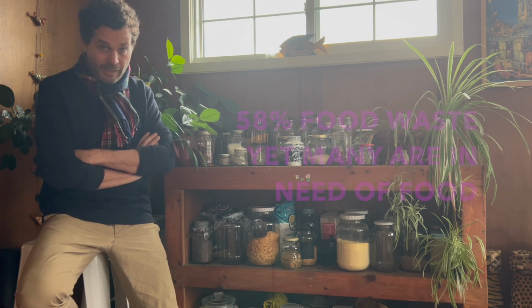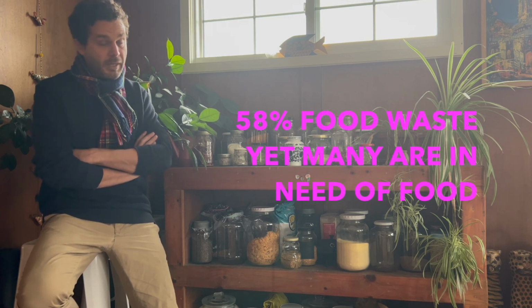One of the things that gets me mostly about this food wastage and the 58% that's going to waste is that actually we still have a problem where a lot of people are not getting enough food. This is worldwide, but even here in Canada, a lot of people are not able to afford food. It's not a small thing and it's not a joke. That's something we have to keep in mind and we have to help our kids to remember.